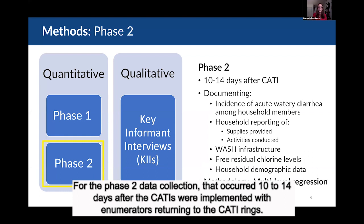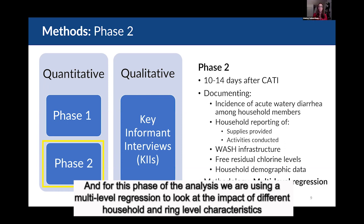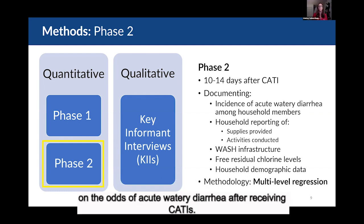For the phase 2 data collection, that occurred 10 to 14 days after the CATIs were implemented, with enumerators returning to the CATI rings, and especially looking for incidents of acute watery diarrhea among household members. For this phase of the analysis, we are using a multi-level regression to look at the impact of different household and ring level characteristics on the odds of acute watery diarrhea after receiving CATIs.